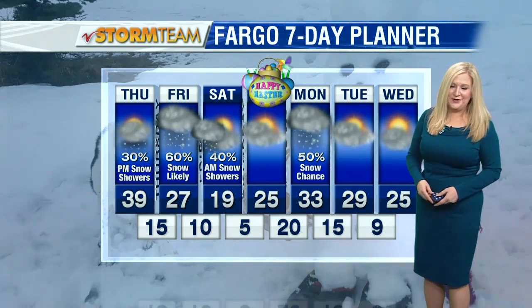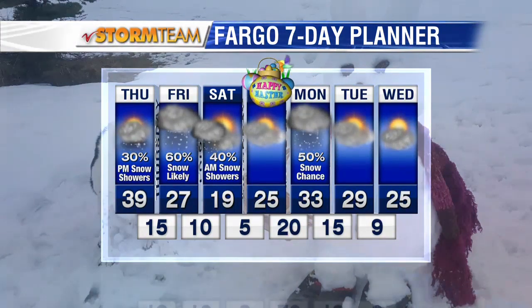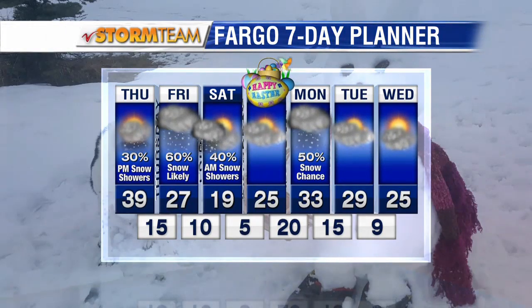We eventually dry out and quiet down on Saturday, and then into Easter we'll see some temperatures try to make a recovery, but it's going to be cold. We're starting off the day on Sunday around 5 degrees in Fargo, and some places close to zero, maybe even a couple below zero. So bundle up for your Easter morning services.